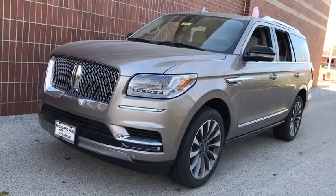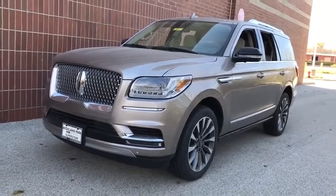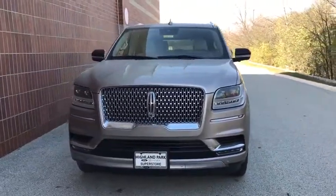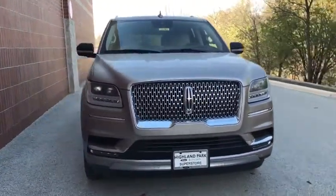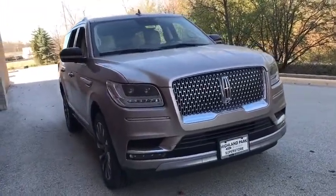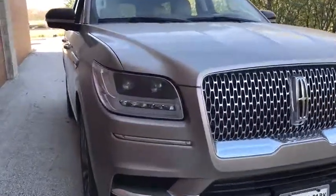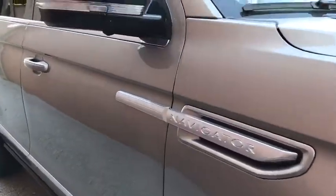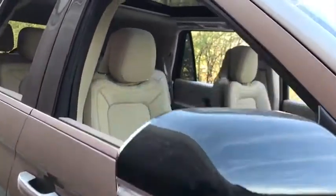Take a ride in the 2020 Lincoln Navigator. The Lincoln Navigator offers over 100 cubic feet of cargo space, 3 rows of seating for up to 8 passengers, and best-in-class legroom, as well as an authoritative 5.4-liter 3-valve V8 flex fuel engine. This luxury SUV is powerfully persuasive.